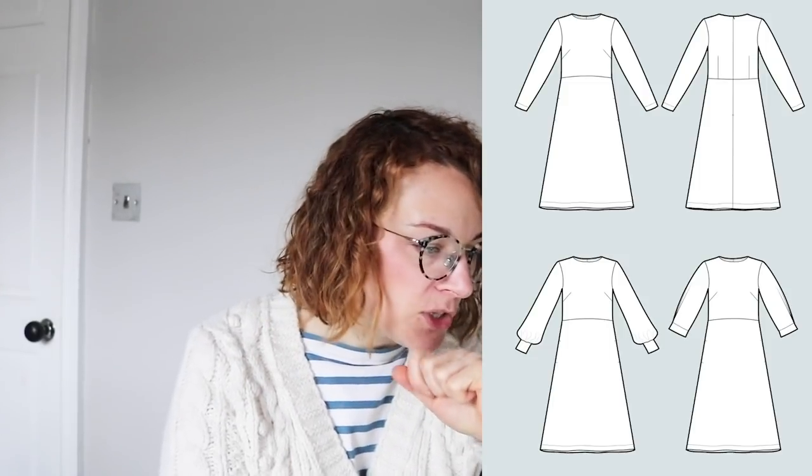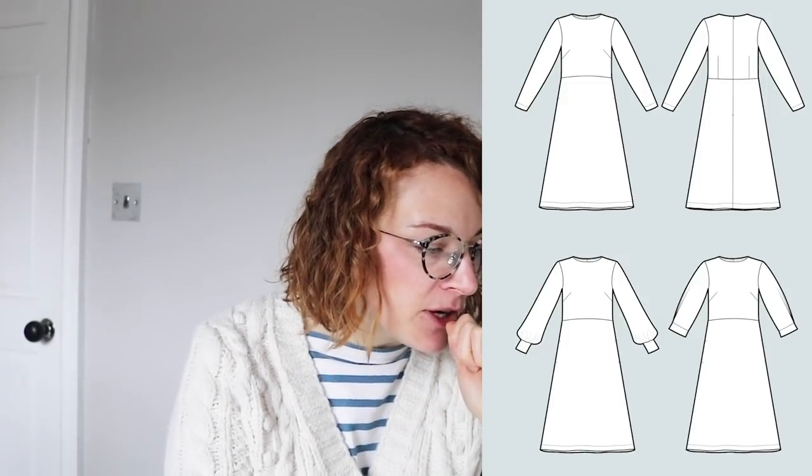Again, great size range. This Assembly Line is paper only, so it's split into 2 different size bandings if you're buying the paper. So it goes 8 to 18 in one size banding, and then 18 to 30 in the next size banding. And obviously these size charts are there so you can check which is the right one for you.